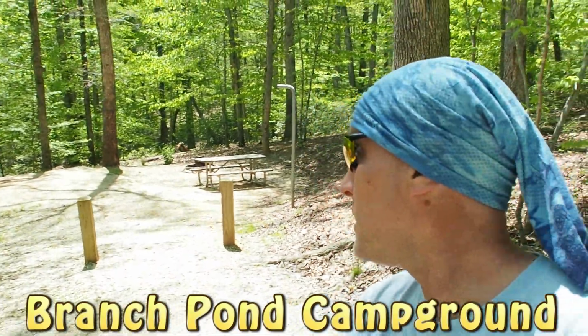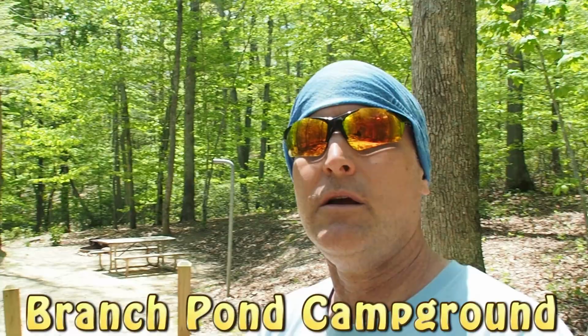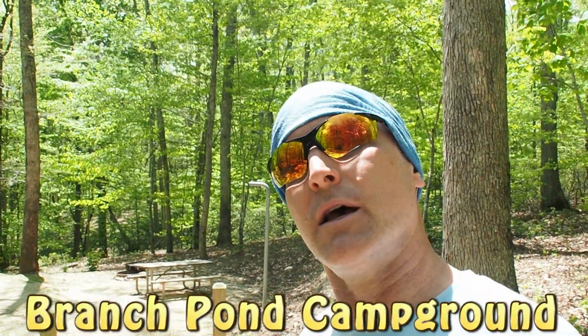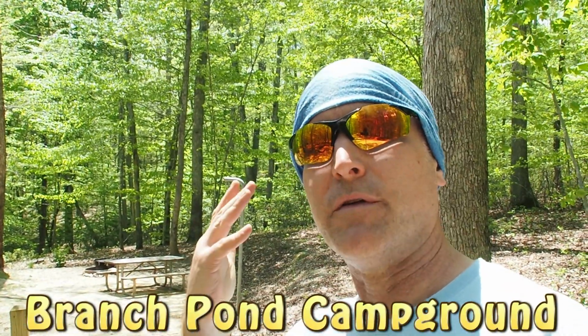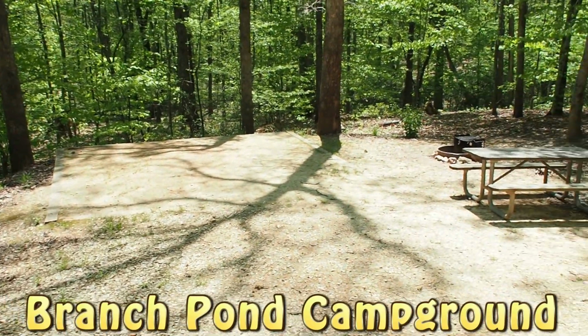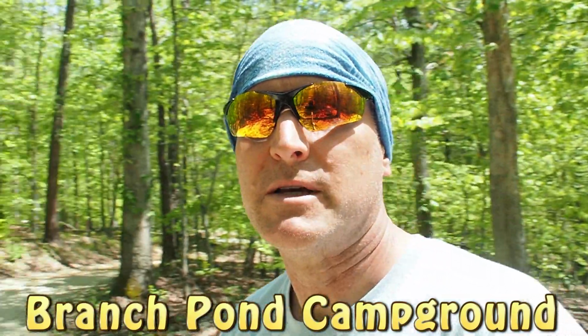Behind me is camp spot number 7. It's kind of at the top of the hill here. I think if I were staying in this campground, I would choose campsite 7 because it's the farthest away from everything. It's the farthest from the pond, but the pond is not that far away. And if you're just looking for a little bit more seclusion, site 7, probably the best one.